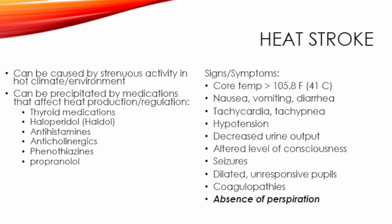Okay, so once again, heat stroke can be caused by strenuous activity in a hot climate or environment, or just exposure to a hot climate environment, and can be precipitated by medications that affect heat production and regulation. Oh my goodness, most of these are like psych meds, right? So it all comes back to mental health, I'm telling you.